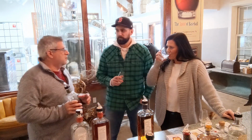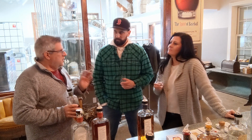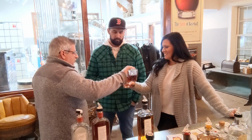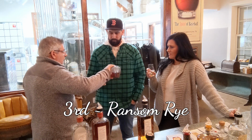What makes this Ransom Rye so special is that it's a 3-component New York tier. New York grains, 100%. New York cooperage, 100%. And then the finishing barrel is 100% New York Cabernet. It's actually from a Long Island winery called Roanoke. So this is 102 proof. It doesn't drink like that. It's 80 rye, 20 corn.